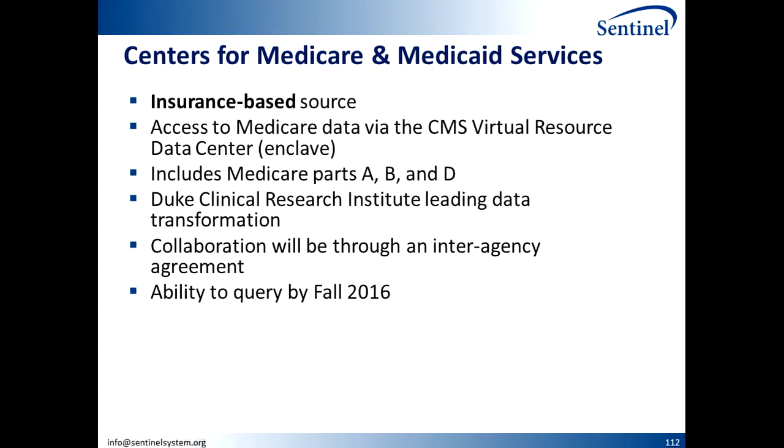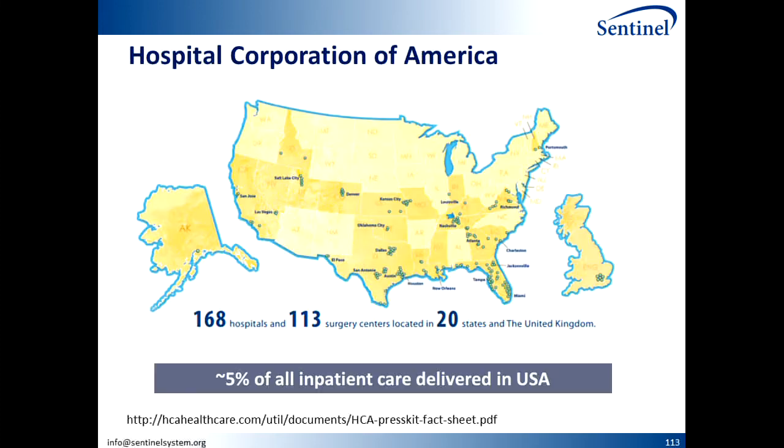Because CMS essentially is an insurer like most of the other data partners in Sentinel, bringing them on board is adding an incredibly new resource and a new cohort, but it's pretty straightforward once you can figure that out. The same query tools should work because it's an insurer like the others. Hospital Corporation of America is a little different. So HCA, you've got a little background on HCA already. It's a big national hospital chain.